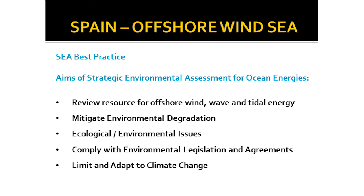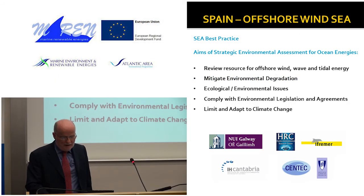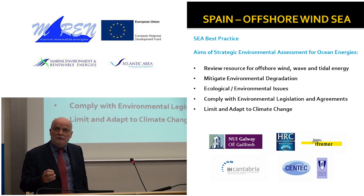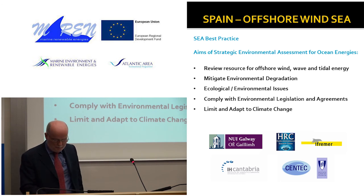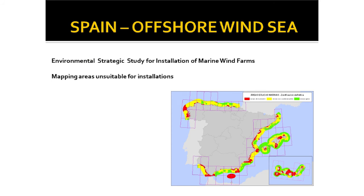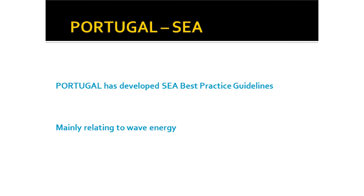In Spain and Portugal, at the moment, they've got best practice guidelines, so they haven't developed full SEAs at national level. And looking at Spain, I'm not going to go through the list here, but they've identified the aims for strategic environmental assessment. Although they haven't one published, they've identified aims for that. And they've also mapped areas that are suitable and unsuitable for various installations. So again, developers can look at these regions and say, yes, it's likely in the future we can go here or we can go there. And again, Portugal is at a situation where it's developed best practice guidelines, but mainly relating to wave energy.